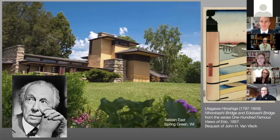As a starting point in discussing the strengths of the Van Vleck collection, I think it's important to start by briefly talking about the influence the work of Japanese art, and most specifically Japanese prints, had on Frank Lloyd Wright. For as you see, this connection is what drove not only Wright, but I think also greatly influenced Van Vleck in making this the exceptional collection that it is.